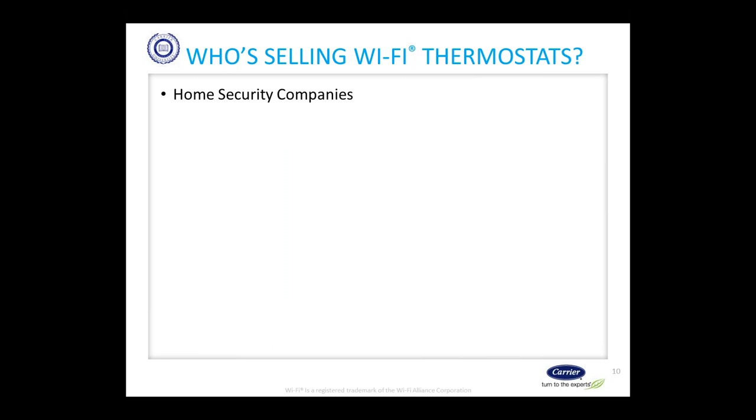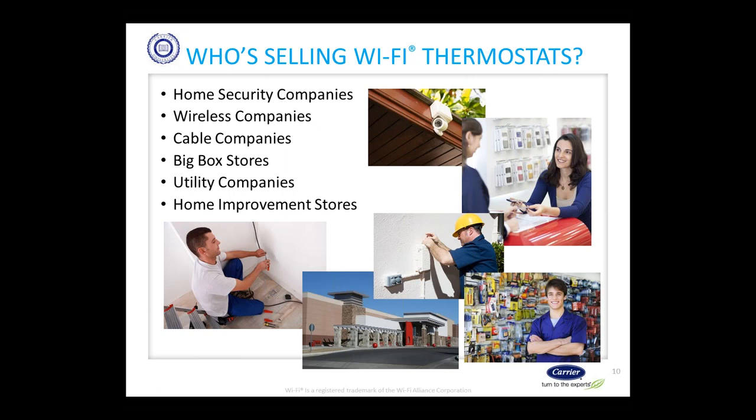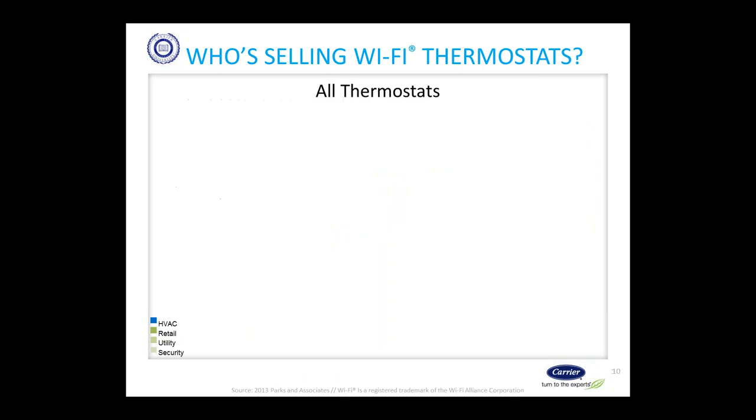So people that are selling Wi-Fi thermostats today, a lot of it is done through home automation companies, home security companies, wireless providers like Comcast and folks like that. Utility companies are involved in it. The big box stores, the Home Depots and Menards, are selling these stats. There's a lot of people involved in selling Wi-Fi accessible thermostats to homeowners, and it's usually not the HVAC contractor yet. We're hoping that changes, obviously, because we live and work in the HVAC industry.